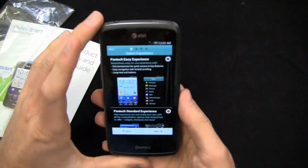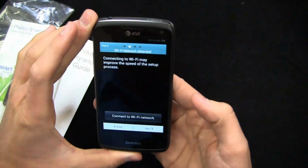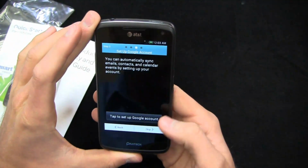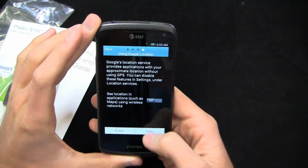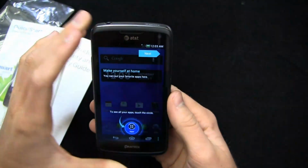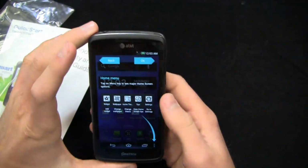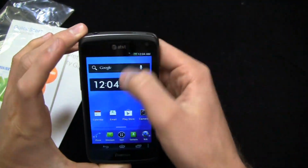Let's go ahead and choose a language. We'll select the experience. So let's start with the Pantech Easy Experience so we can take a look and see what that looks like. We'll skip the Wi-Fi stuff, skip the Google stuff. We'll do that in a little bit. And then it's loading up right now. Make yourself at home. Thank you, Pantech. I will make myself at home. Let's kick it up here and take a look.